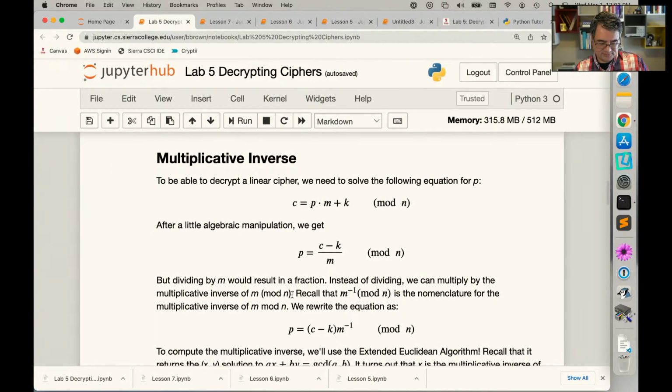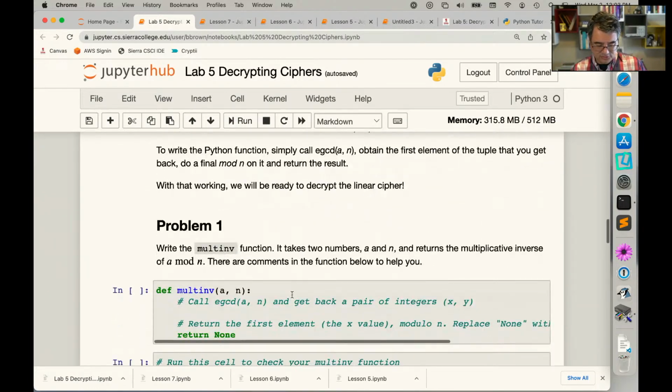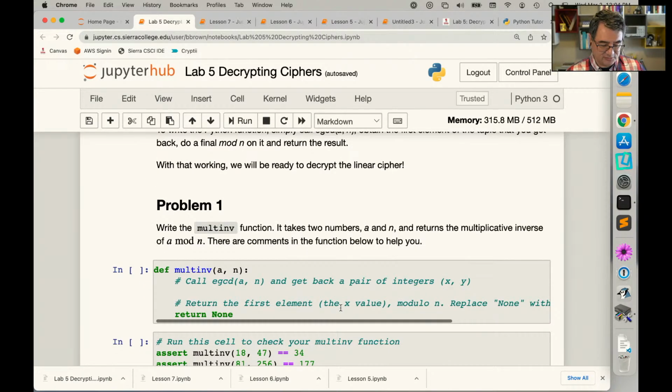Okay, multiplicative inverse. Quick review here about why we want to do multiplicative inverse. Remember that the multiplicative inverse can be calculated by using the extended Euclidean algorithm and just plucking out the first number you get back. You're going to get back 2 numbers. You only need the first one. So you're going to write a function called multinv that takes 2 numbers, a and n, and it should return the multiplicative inverse of a mod n. You can do that by calling EGCD of a and n and get back a pair of numbers, x and y. And then just return the first element, the x value.